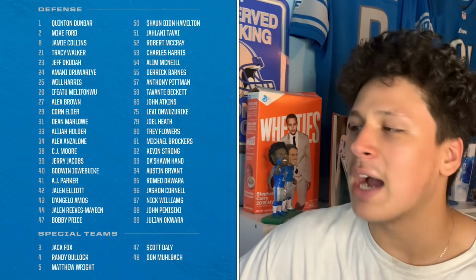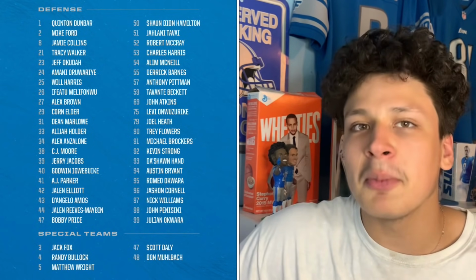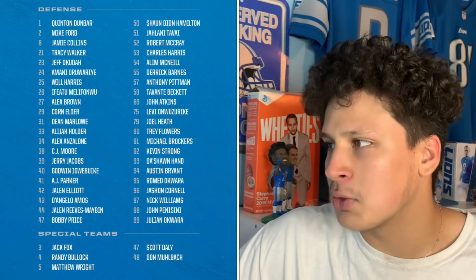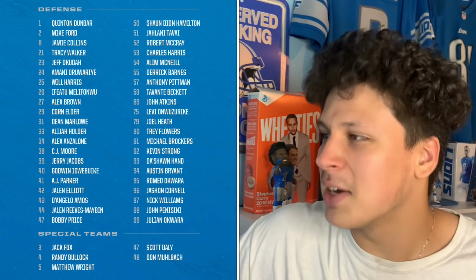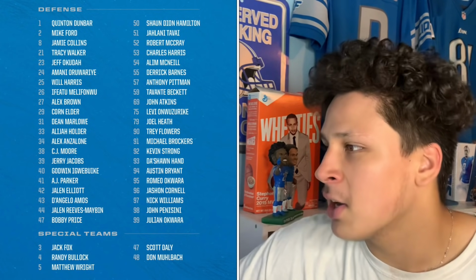Sean Dean Hamilton rocking the number 50. I always forget that we signed this guy. I feel bad. Robert McCray out of Indiana, the defensive end, wearing 52. Jelani Tabai keeps the number 51. Charles Harris with the number 53. Looks like an outside linebacker for sure. Eli McNeil, though, wearing the low defensive tackle number, as low as he could possibly wear, he said. Low tackle there. Derek Barnes rocking the number 55, the throwback number.